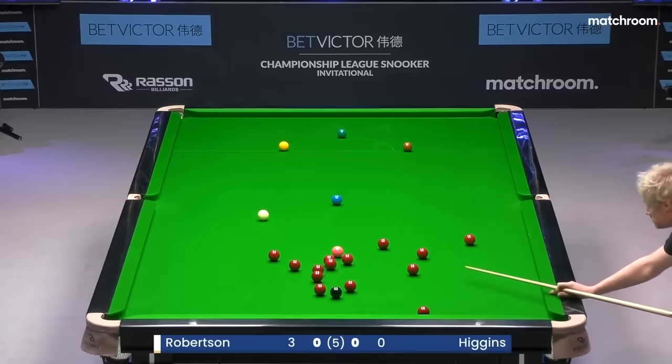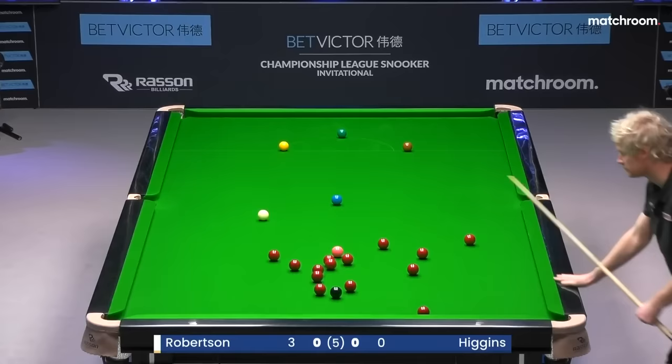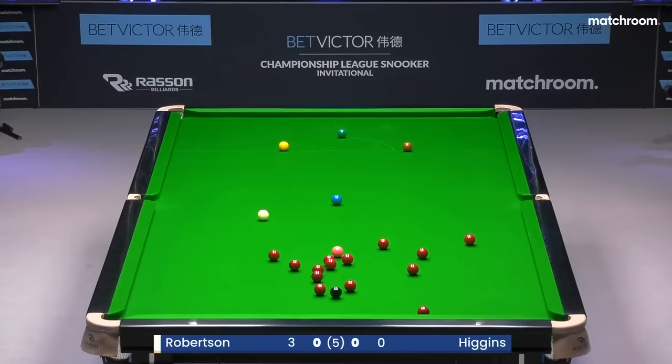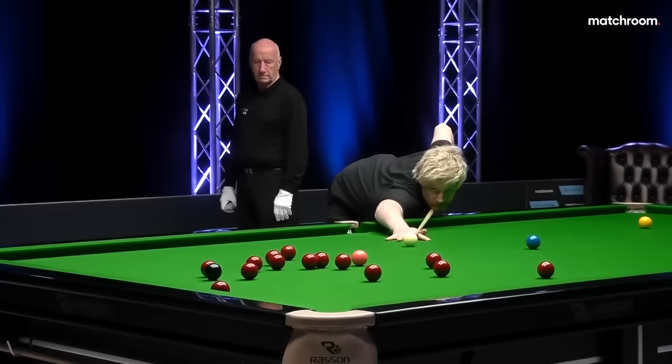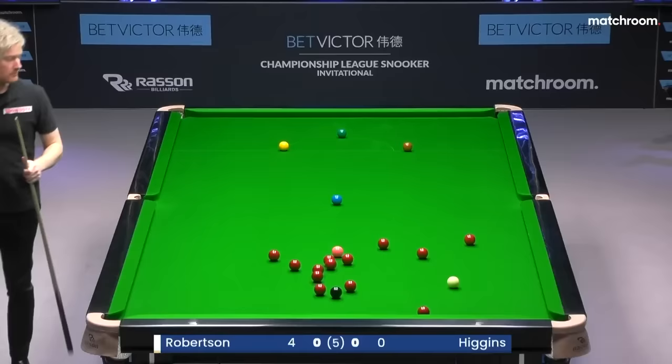When I first started covering the circuit, Peter, if a player was using a new cue, it's because their old one had been damaged in some way. That's the only way they'd ever think about switching. Yeah, Stephen Hendry, I don't think he was ever the same player after his cue got damaged.